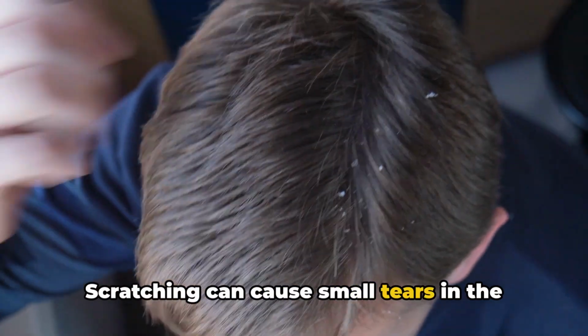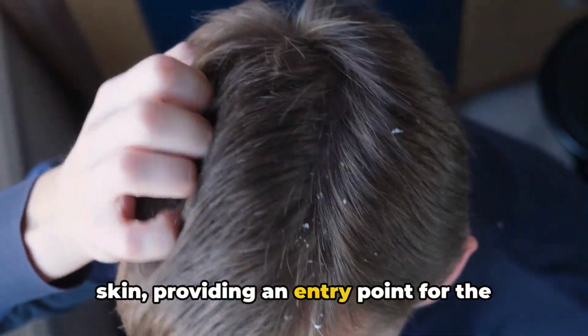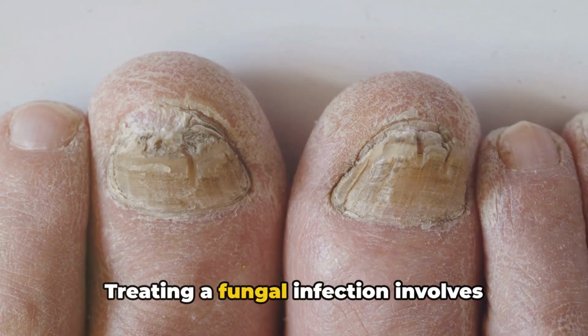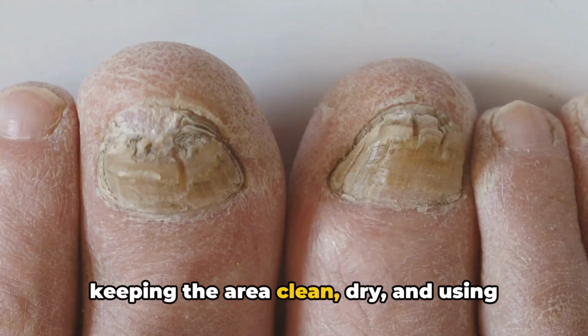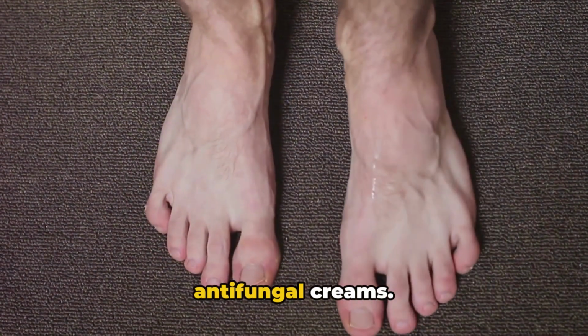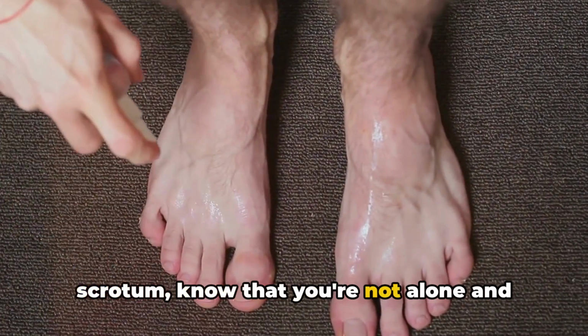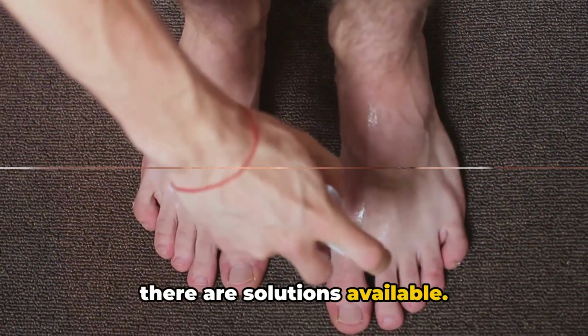Scratching can cause small tears in the skin, providing an entry point for the fungi and potentially leading to an infection. Treating a fungal infection involves keeping the area clean, dry, and using antifungal creams. So if you're dealing with an itchy scrotum, know that you're not alone, and there are solutions available.